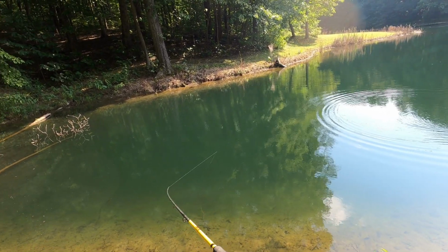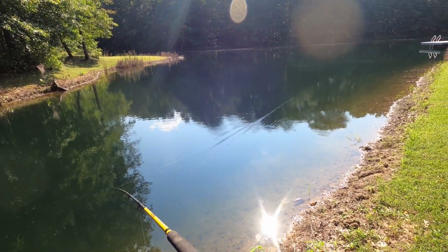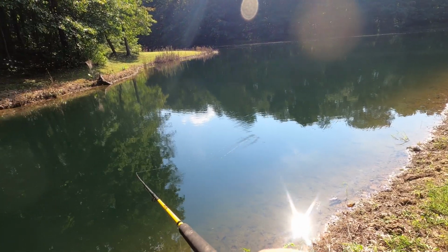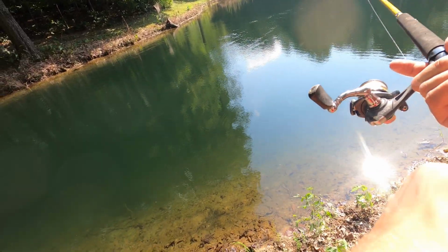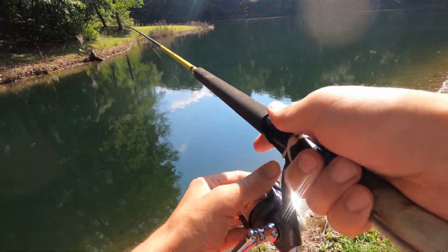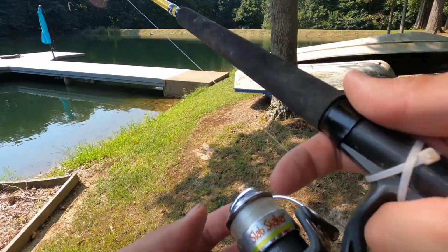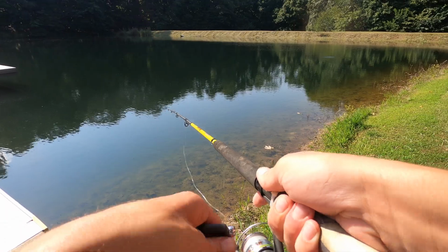Might have to switch to a different jig for here. Yeah, I'm just pulling it right down the shoreline. Oh, got a little guy here. Oh, he spit it right out. And bass followed me all the way up to the shore there. And try over by this dock over here. We're just trying to go a little bit everywhere for the bass. They're all going to be spread out during the day.